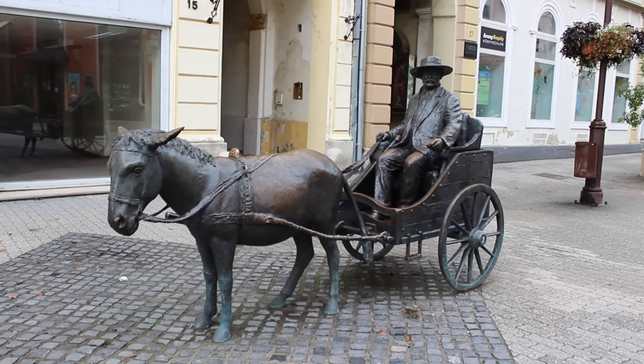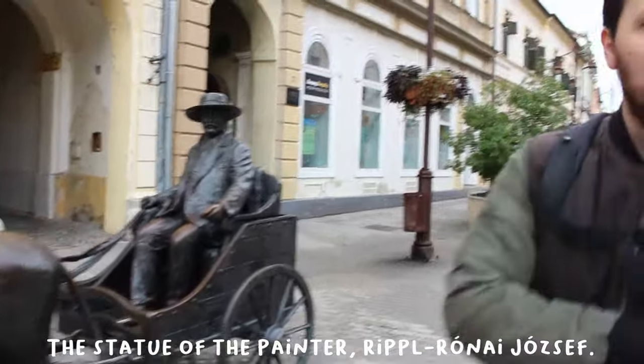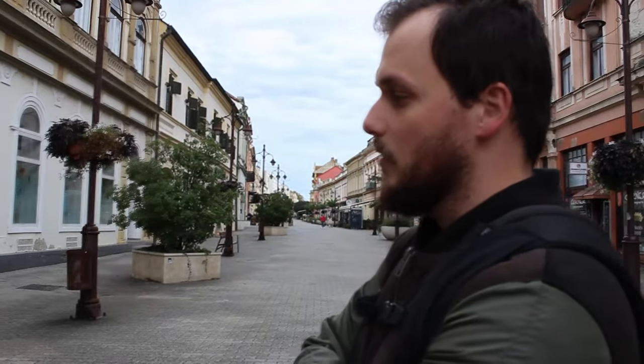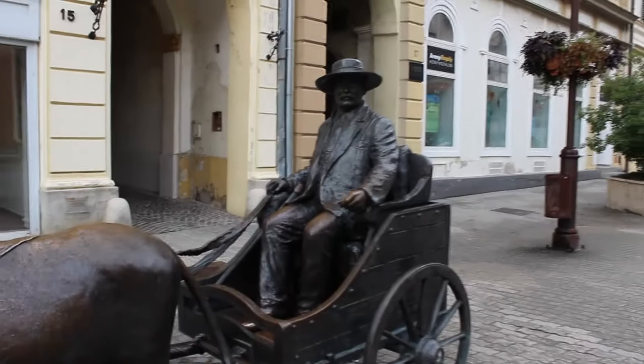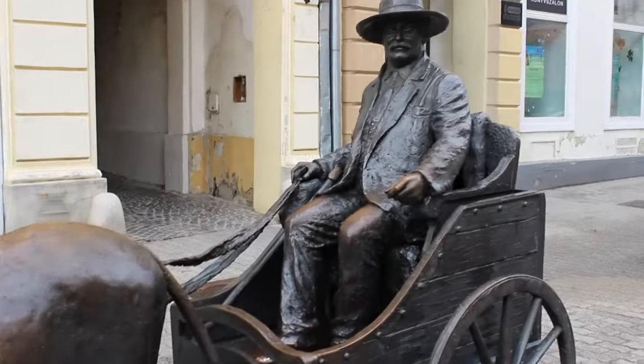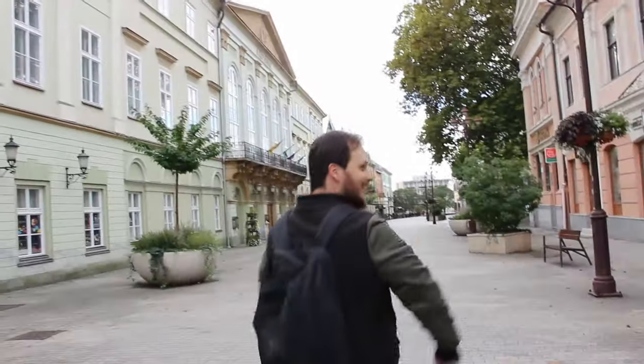Behind the statue. Yes, tell the story. So, this is the statue of Rippl-Rónai József, who was an artist here, and he made a carriage for the donkey, and he made the carriage specifically one person wide, so that his wife couldn't come down to the town center with him. True man of culture. So let's see the Kossuth square.